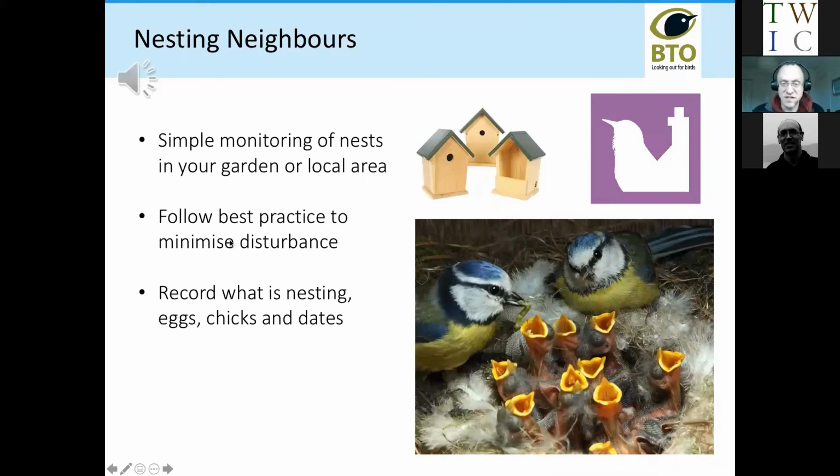Each time you look in there, once you've found the nest, you're just recording the date, the species, obviously, and what's in there. So is it eggs, how many chicks, and that sort of thing. Simple stuff, easy to do, really, really rewarding. And that's something I really hope I can convey to you through this talk.